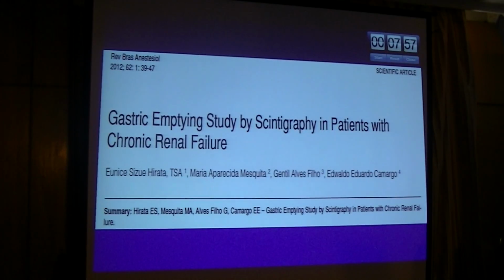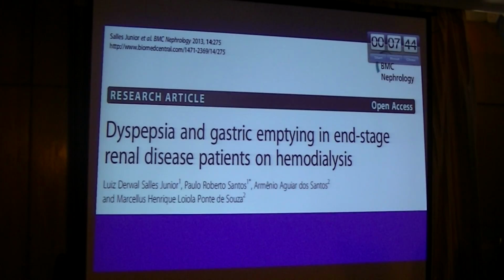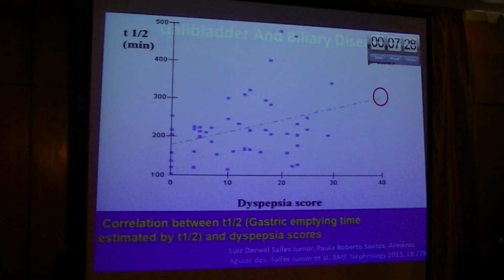What about gastric emptying study by scintigraphy in patients with chronic renal failure? We found that the patients on conservative therapy have the highest risk, followed by hemodialysis patients and then the control group. Regarding dyspepsia and gastric emptying in end-stage renal disease on hemodialysis, we found that gastric emptying time is longer in dyspeptic patients than in non-dyspeptic patients. The same applies regarding the dyspepsia scoring system.